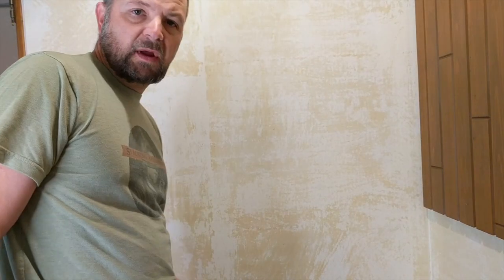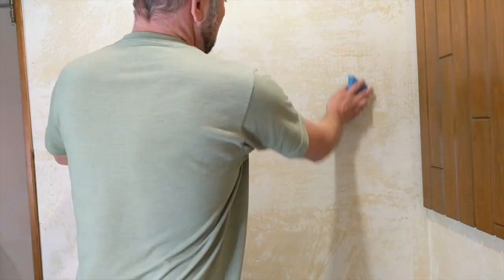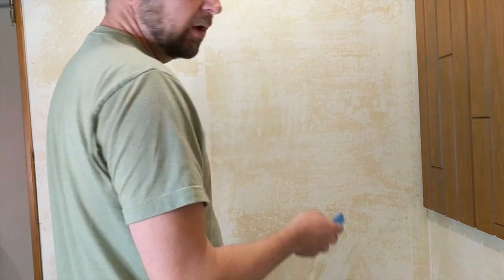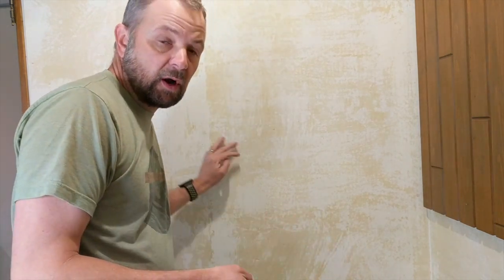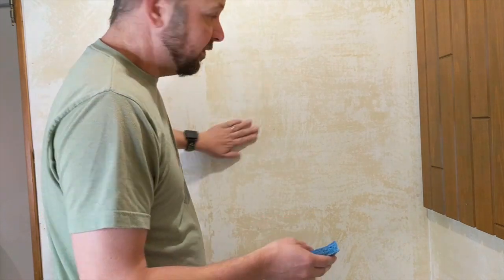So the single most painful part of this whole bathroom remodel is turning out to be removing this wallpaper paste. You scrub the crap out of it with a sponge and hardly any of it comes off. I've spent like 3 hours on it so far. I decided to invent a new tool to see if that would help out.